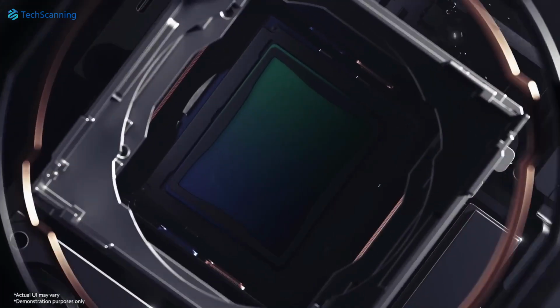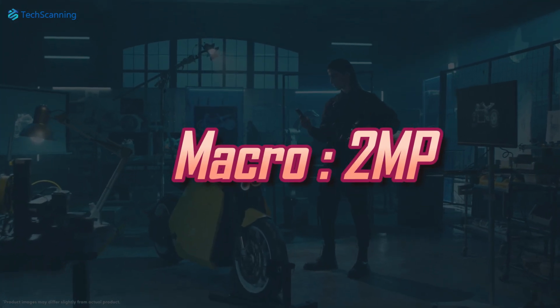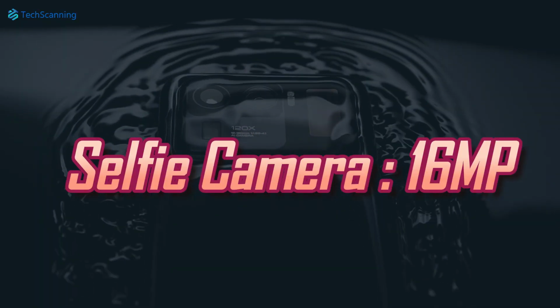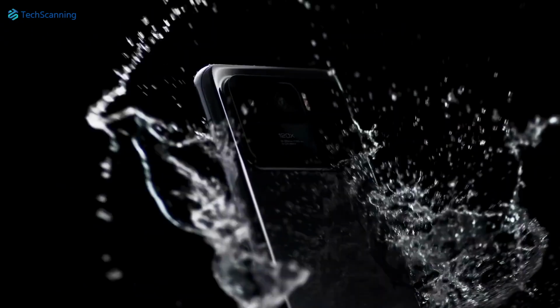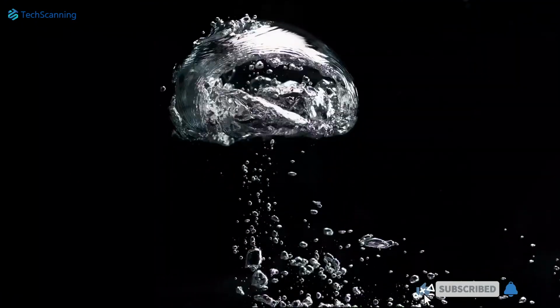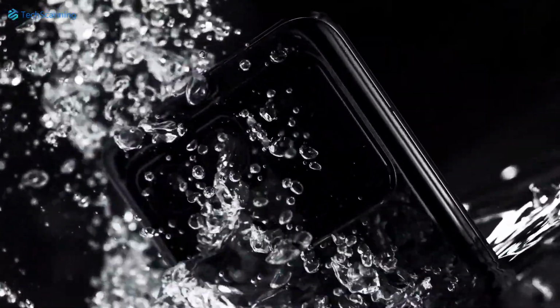Good thing this time we will be able to record 4K videos at up to 30 fps. For the other cameras, there will be an 8 megapixel ultra wide and a 2 megapixel macro sensor. You will be able to take selfies with a 16 megapixel front sensor. The POCO X5 Pro is tipped to come with IP68 water and dust resistance, which is great if it has it. But I have a doubt about that, as it doesn't seem like what POCO is doing.